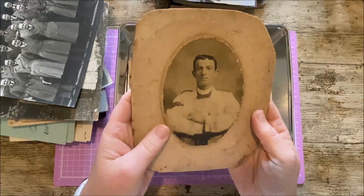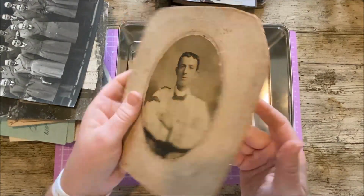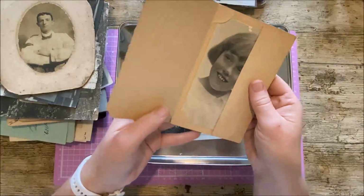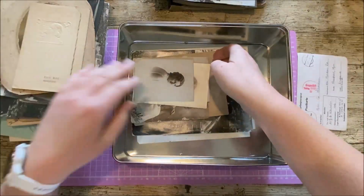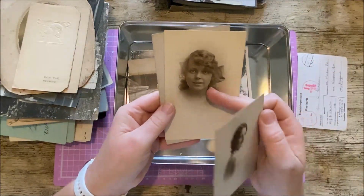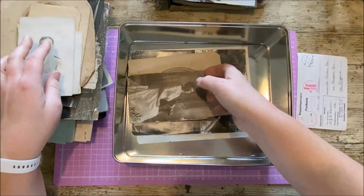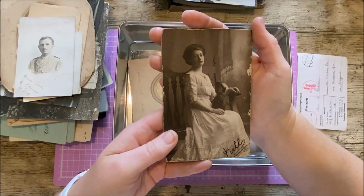This one's super old again. It's my great grandfather. This is the guy who was the sergeant major in India. So we'll be getting that one put into the digi. And then we've got some lovely snaps of the girls. I'll show you that in a second. And these are just beautiful. And again, great grandfather. And look at this lady here. Isn't she gorgeous? She is so pretty.